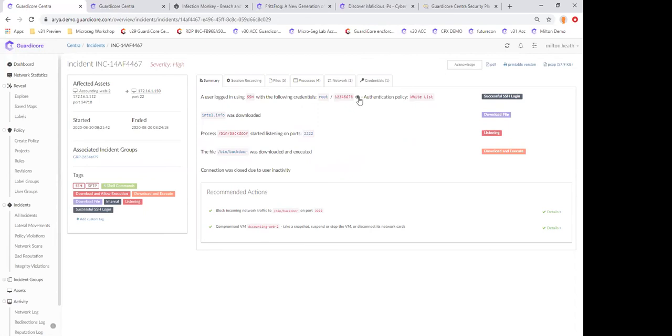root. Now, this is a very simple password. You're like, well, that's not that hard. It's because we have a whitelist of over 770 easy-to-guess passwords we'll trigger on. I see customers will use previously used domain admin passwords, service account root passwords. We see intel.info was downloaded. It's listening on 22.22. Bin backdoor is downloaded and executed. Again, those recommendations right here.